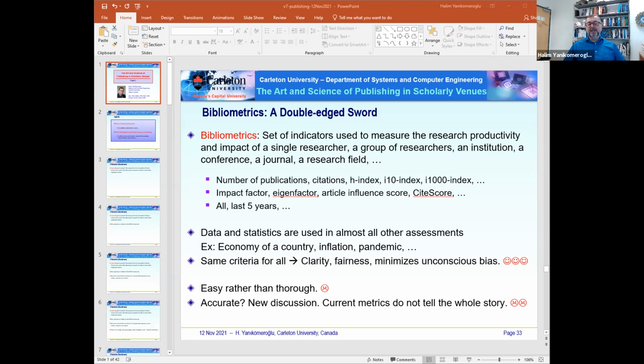And then this bibliometric discussion is a new discussion. When I started my career, nobody knew anyone's citation record, let alone H-index and that kind of stuff. So we are still learning. And my worry or concern is that current metrics do not tell the whole story. And this third point is a terrible point. Unfortunately, I am observing it more and more.